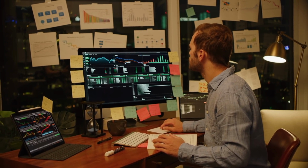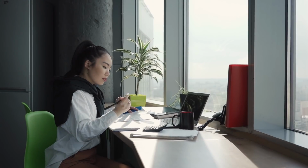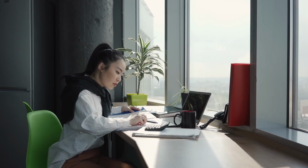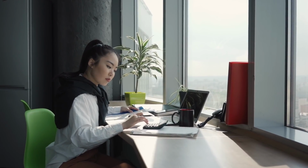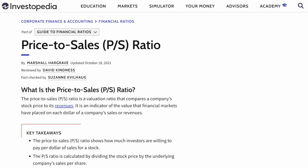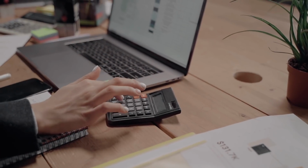Probably the easiest thing to do is to perform stock ratio analysis on a particular company, which involves simply looking at different ratios that can help investors determine if a company's stock is trading at a premium or at a discount. There's a lot of different ratios investors can look at when analyzing a company, with some of the most popular ones being the PE ratio, the price to sales ratio, as well as the price to book ratio, among many others. At the same time, it's important to keep in mind that not every ratio is used for every type of company.